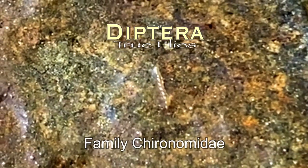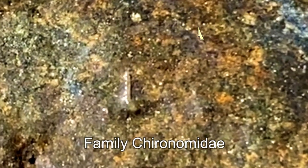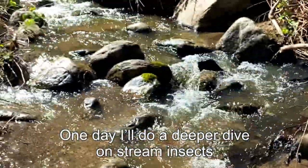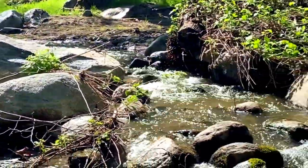Pretty aggressive predators too. A lot of mayflies can be predators also, but they also have grazers within their group too. And what is that right there? That might be a chironomid, a midge, family Chironomidae, order Diptera. At least that's my guess. I know these are small, but it's early in the spring. We still got a lot more year to go.